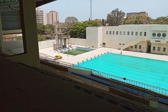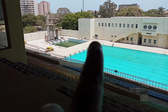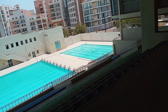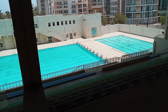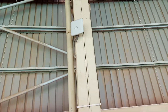Maybe it's because of COVID. The chairs are dirty, and the water too. This side is dirty. I'm not sure that place has been functioning for a long time now. I'm not sure there's anything going on there. Wow, swimming competition or swimming lessons. It's nice though. So I'm upstairs. I'm going down. Guys, I'm scared.